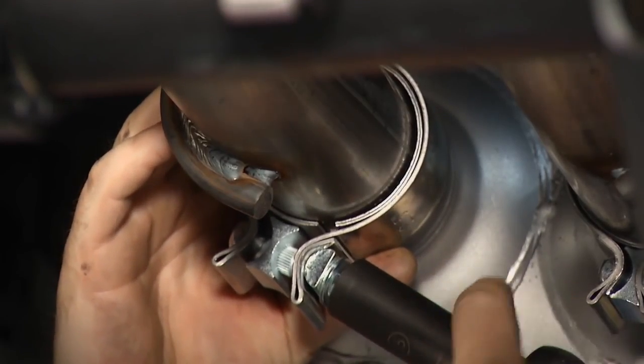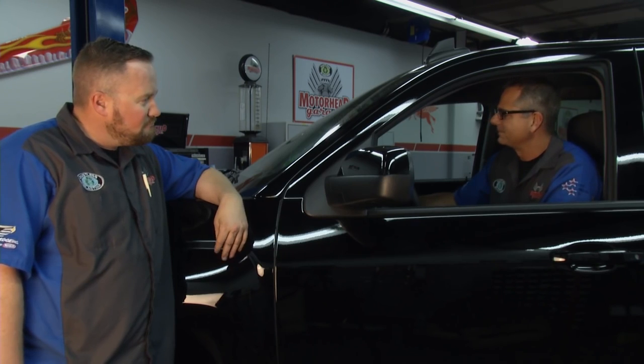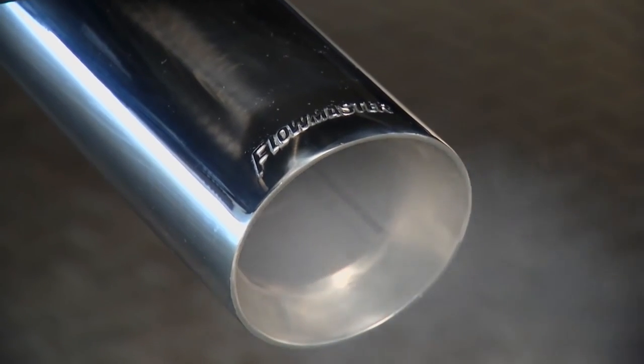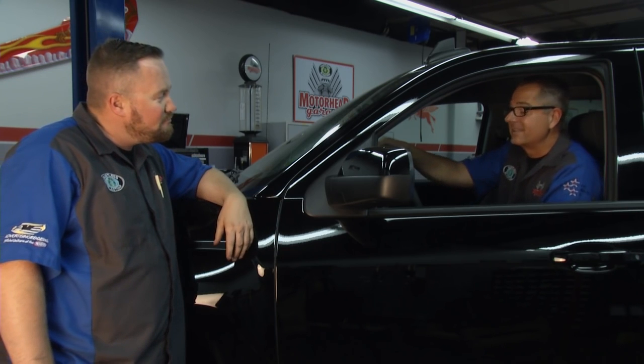Speaking of sound good, stick around. We're going to let it down, and we want to hear this truck. All right, the moment of truth. Whew, thing sounds great. Way better than stock. The install was a breeze. The American Thunder kit really was a nice piece. Man, this thing sounded good.